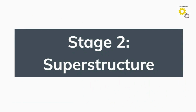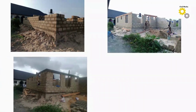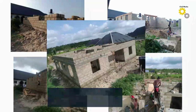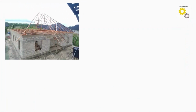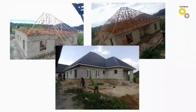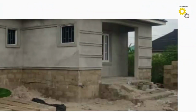The next stage is the superstructure. Now this included mainly block work to lintels, casting of the lintels, and raising the walls to roofing level. The cost for this stage, 2 million naira. The next was the roofing, which was the installation of timber roof trusses and long span aluminum roofing sheets for a total of 1.6 million naira.